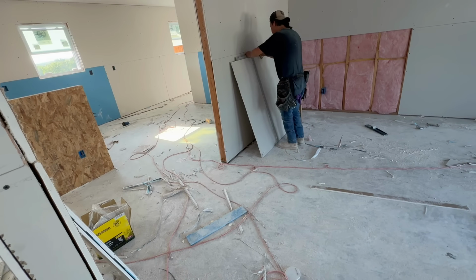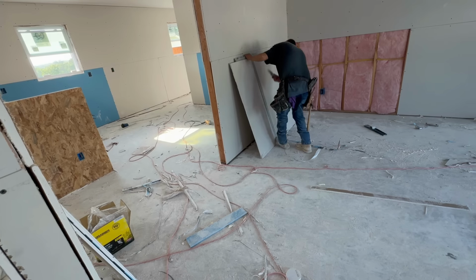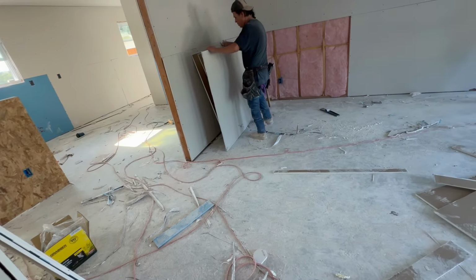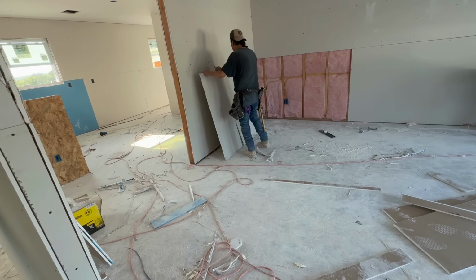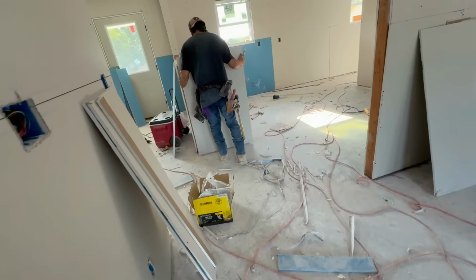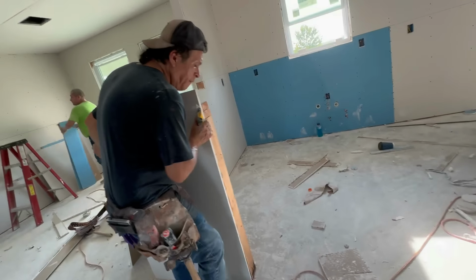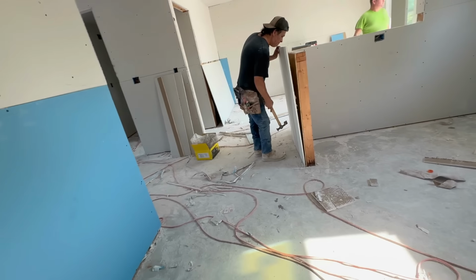Last piece. Last piece looks good. Going right there on the corner. Looking good.